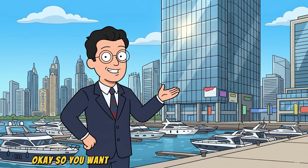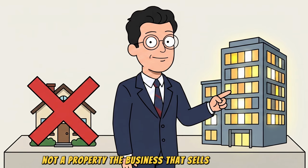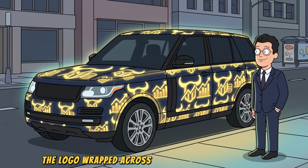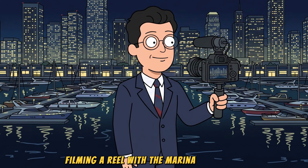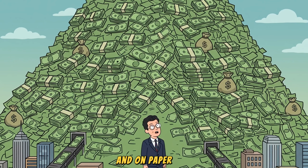Okay, so you want to own a real estate business in Dubai, not a property. The business that sells the property. The glass office in Business Bay. The logo wrapped across the back of a Range Rover. The agent in a fitted suit filming a reel with the marina behind him. It looks like the easiest money on the planet, and on paper it is.